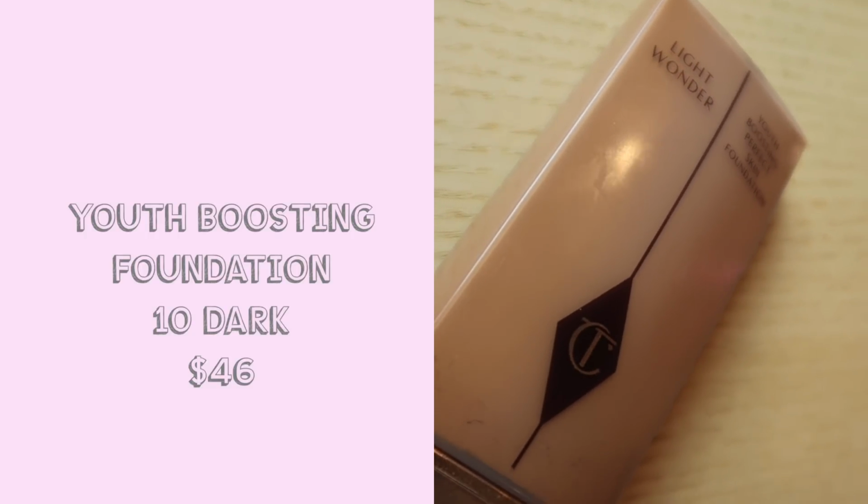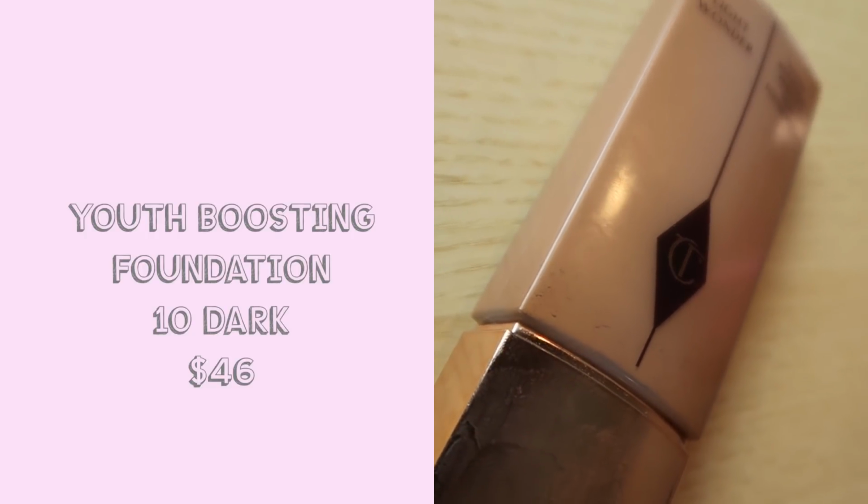Now I'm going to be going in with the Youth Boosting Perfect Skin Foundation, and this I think retails for like 40 or 50 bucks. And this is in 10 Dark. It's got like a serum inside of it, so it kind of reminds me of the Bare Skin foundation from Bare Minerals.